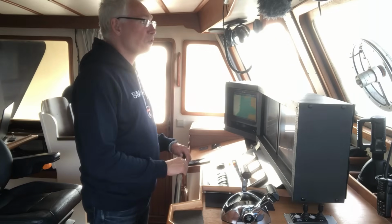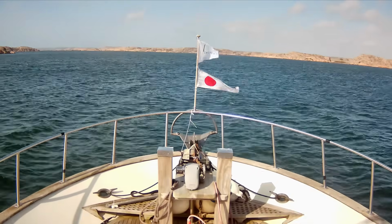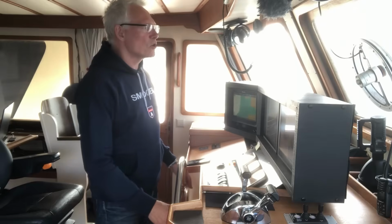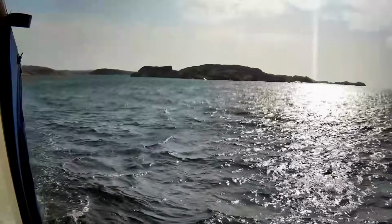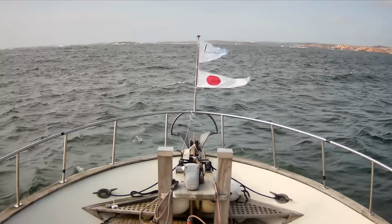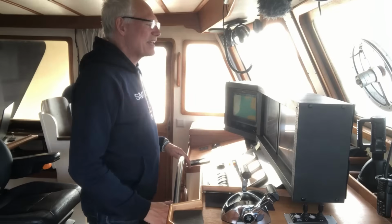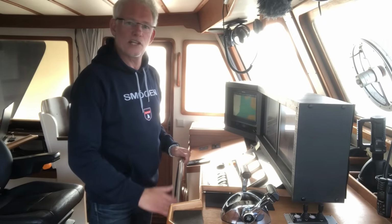Only 2 miles from where I am now, 24, 28 knots of wind, and a lot of white hats on the waves. And over here, of course, you see the flags in this position, but still the water is very nice to cruise. We will have some waves and swell within a couple of minutes, but I think that we can manage. Well, at least you can.